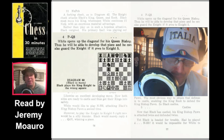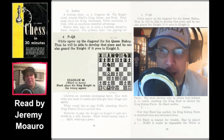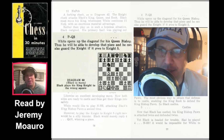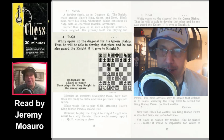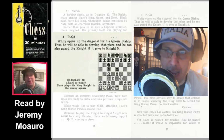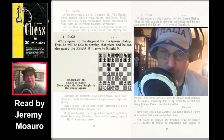Moving on to page 77. 4 P-Q3 and... White opens up a diagonal for his queen bishop. Thus, he will be able to develop that piece, and he can also guard the knight if it goes to knight 5. Here we have the diagram. Diagram 60, Black to move.